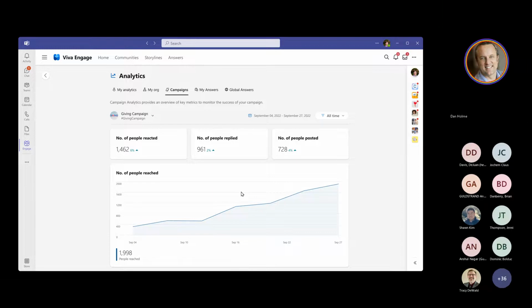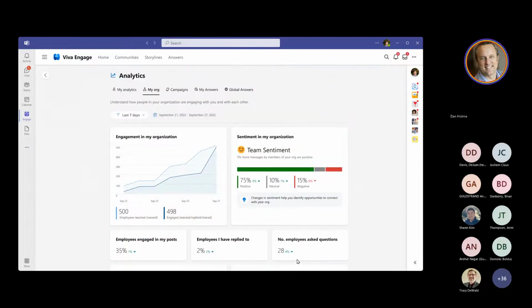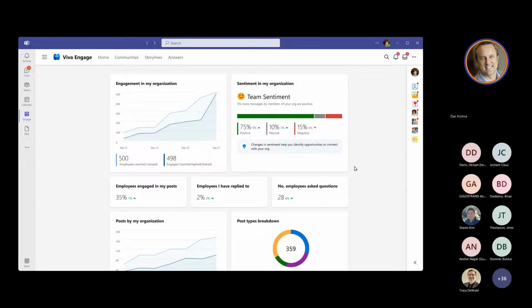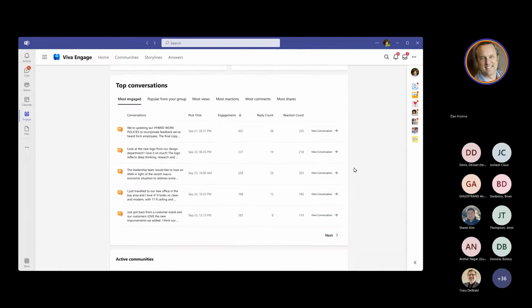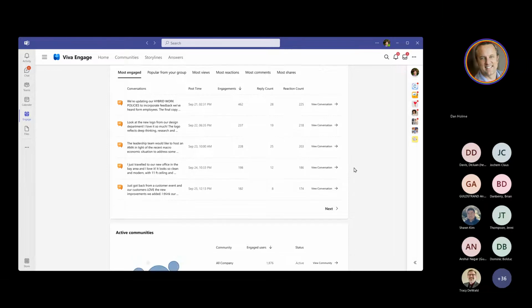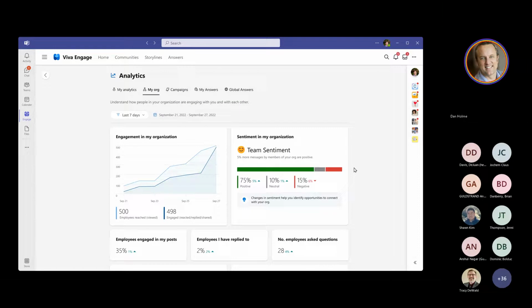Finally, we're bringing actionable analytics to leaders themselves. So as a leader, I have an opportunity to see analytics about not only engagement around my own content, but broader engagement across my audience. Based on privacy protected analytics, I'm able to see engagement trends and sentiment. I'm able to see top conversations that help me identify how I can lean in, engage, and make the most impact with my limited time as a leader.